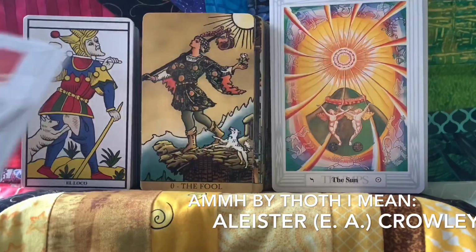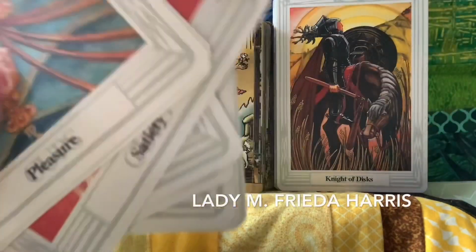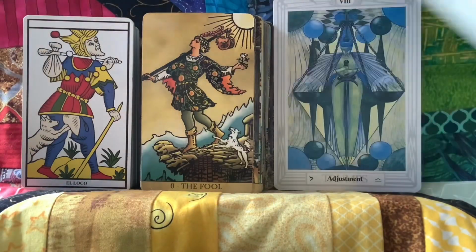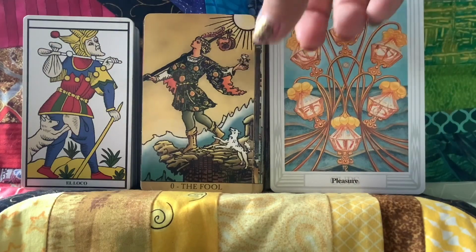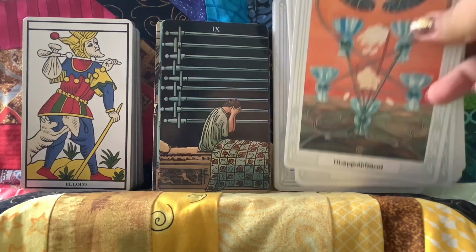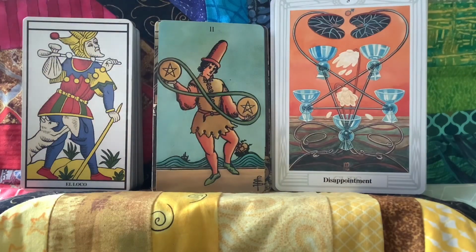So Thoth being the intellectual creator and Lady Frieda Harris giving us these wonderful paintings. It is absolutely gorgeous. I love the colors, definitely more pip-ish style, but still illustrated, and he included keywords, which Rider-Waite-Smith didn't. They went with scenic minors, and in the other case we have the keywords, which many people don't like, and I get it. The keyword restricts you to one word, and at least with the scene you can go different ways. You can focus on different parts of the scene, so to speak.